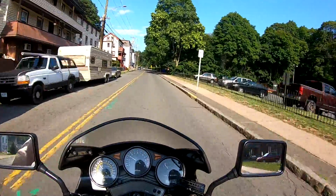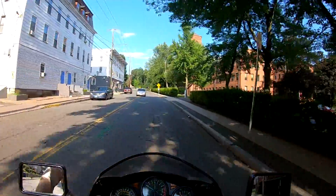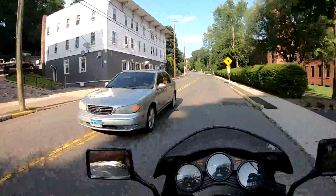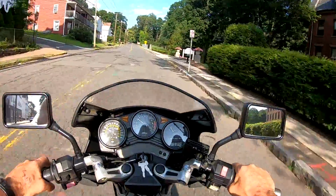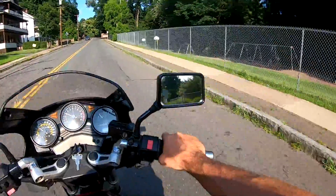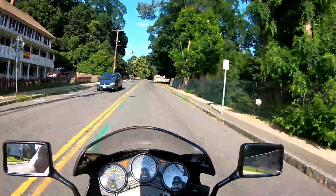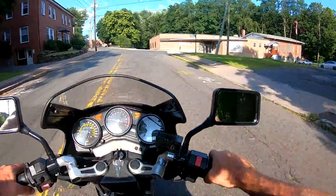And it's super smooth. Very little vibration. Inline 4. Fuck, lady's in the wrong side of the damn road. What the hell? So the quarter fairing's nice. Keeps the wind off your body, and the screen, it looks brand new.